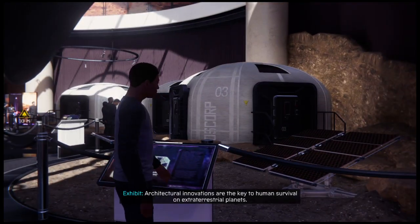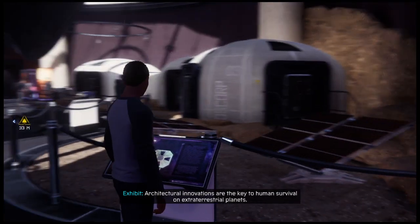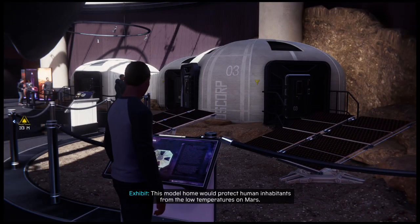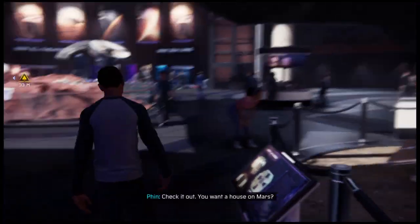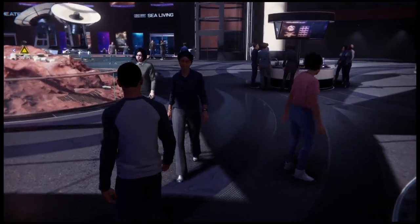Architectural innovations are the key to human survival on extraterrestrial planets. This model home would protect human inhabitants. This sounds like Lee from The Walking Dead. Check it out. You want a house on Mars? Calm down, Elon. Sure. Musk.